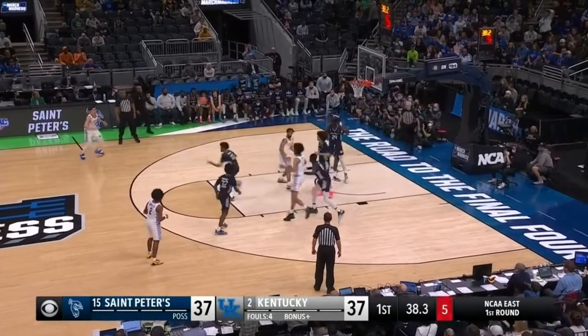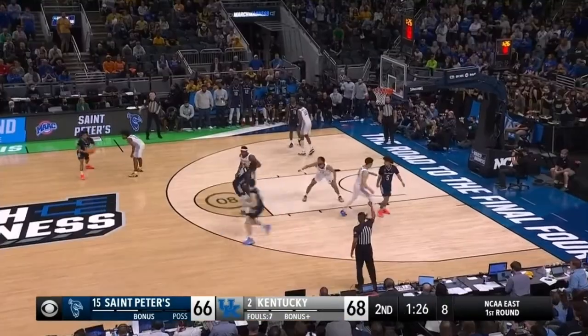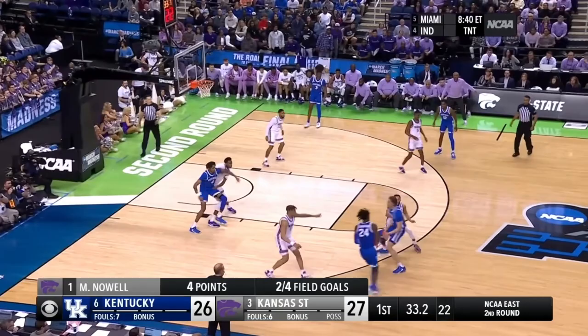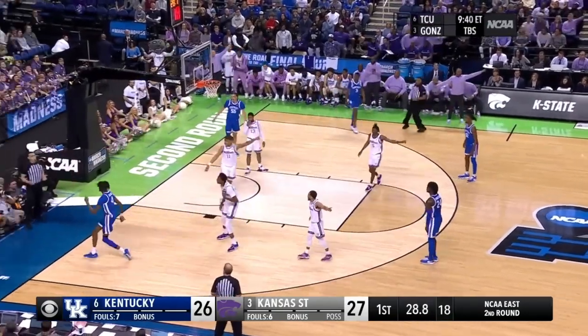In 2022, Kentucky lost to 15 seed St. Peter's in the first round, where they only made 4 threes in the entire game, compared to 9 from the Peacocks. And in 2023, they were able to get past Providence in the first round, but ultimately fell short to Kansas State, where they once again only knocked down 4 threes.